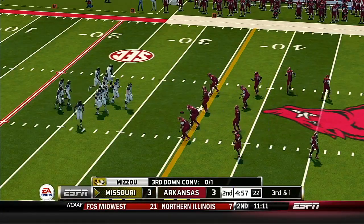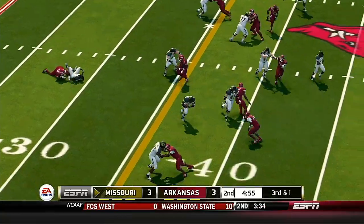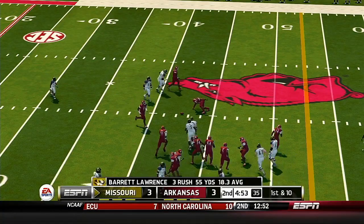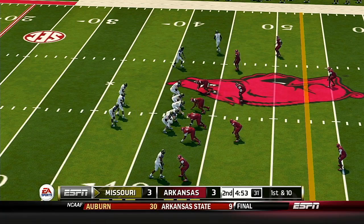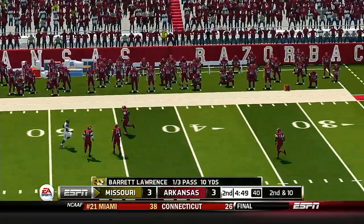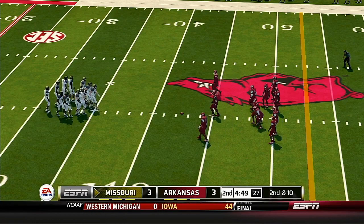Situation here. It's third and one. Around the 42-yard line. There's a reason why defenses hate playing against teams that run the option well. It's so unpredictable. That time they couldn't defend it properly and they gave up a first down.